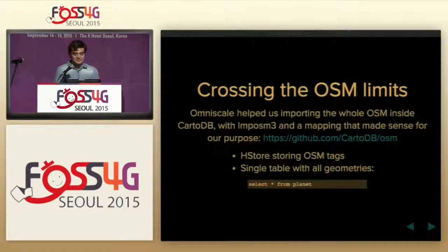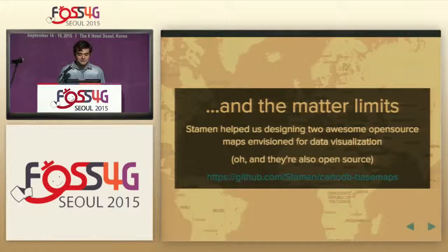And then to cross the matter limits, this is a bad pun because of the name of the basemap, Dark Matter, we got the help of Stamen, which helped us make two awesome open source basemaps, Positron and Dark Matter, the white and the dark one, which were designed with data visualization in mind, as in they're the ones CartoDB is going to use by default, so they better be good. And that's how we got a bunch of interesting stuff on top of the already imported OSM to handle the zooming and visualization, while inside the CartoDB platform and our existing basemap infrastructure.